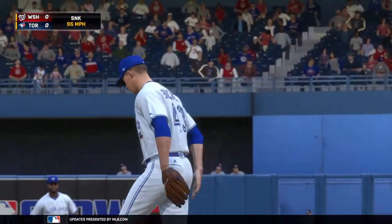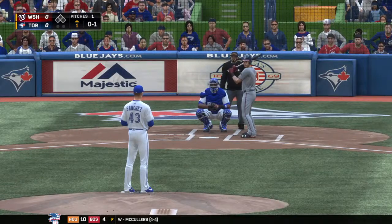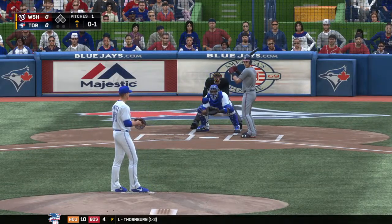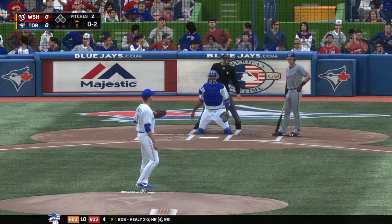And a called strike on the game's first pitch as we bring you this one here tonight. Harold, as the Jays take the field here tonight, they've been in a nice little groove, winning 3 of their last 4 games. They played good ball yesterday and pulled off a W. Let's see if they're able to keep that momentum going and play good again in this one and win another game. A high fastball is in there.